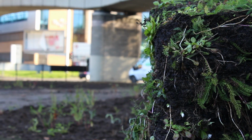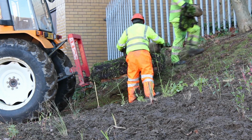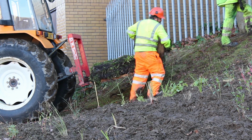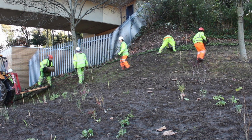One of the types of planting is a perennial turf that we've used. And this is where we grow the perennials. The Pictorial Meadow mix is off-site in ideal growing conditions, and they're there for about 3 months of the year, and then they're transported to site on pallets. And quite simply, we've laid 500 square metres of it here on the roundabout, which was done very quickly and very easily, and as simply as laying grass turf. And that way we can ensure that we get the right combinations of plants, healthy plants, and they're established much quicker than they would normally be the case.